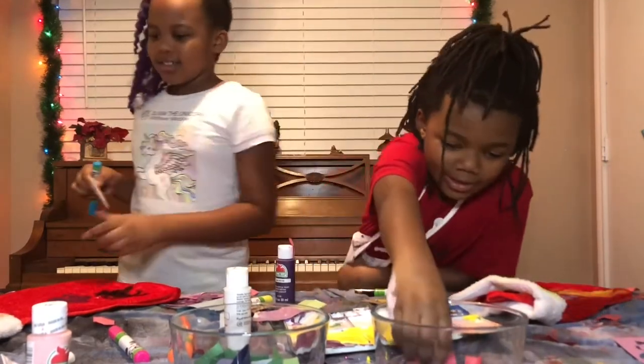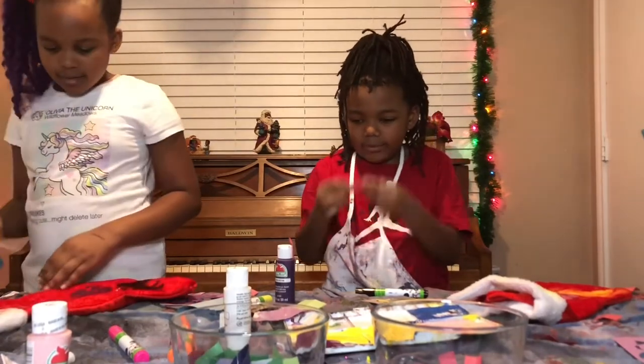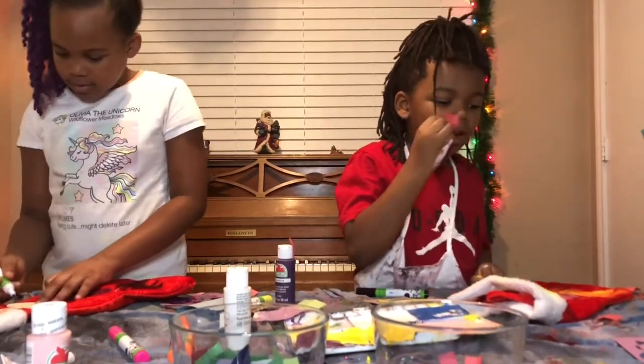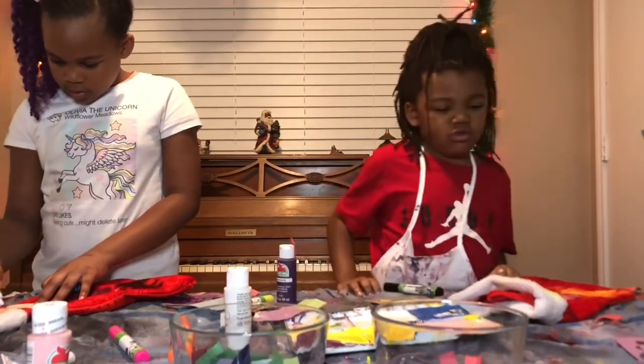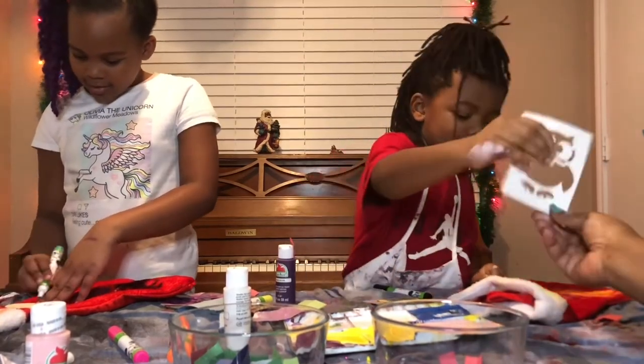Okay, MJ. Should I do the back? No, just do the front because it's going to be hung up. Number five. Okay, let's find... Oh, you get the owl. Yay, that's a good one.